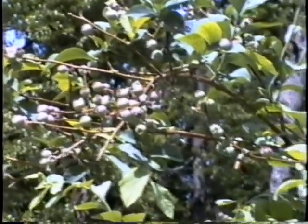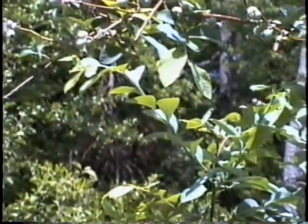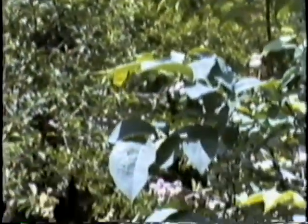Yeah, there's a lot of berries on that. You won't be short, Perry, when they're getting ripe. Look at me. I can tell there's gonna be a lot of them.